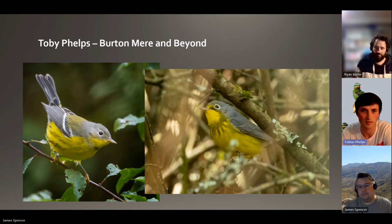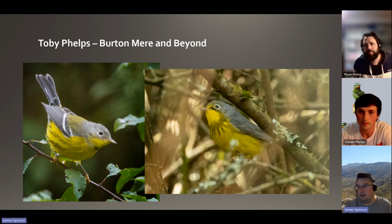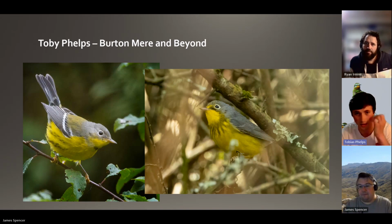So it covers a decent range. I tried to have a variety of habitats as much as I can there. This is in the region of Parkgate, on the south side of the Wirral, for those that aren't aware of where Burton Mere is. South of Parkgate, on the Dee marshes there.